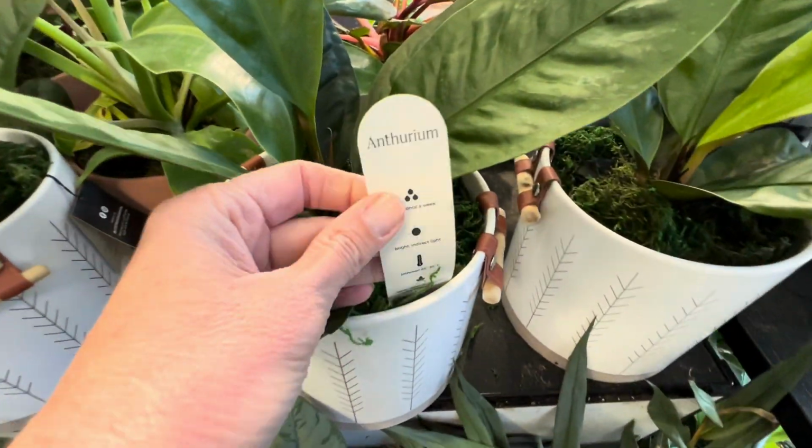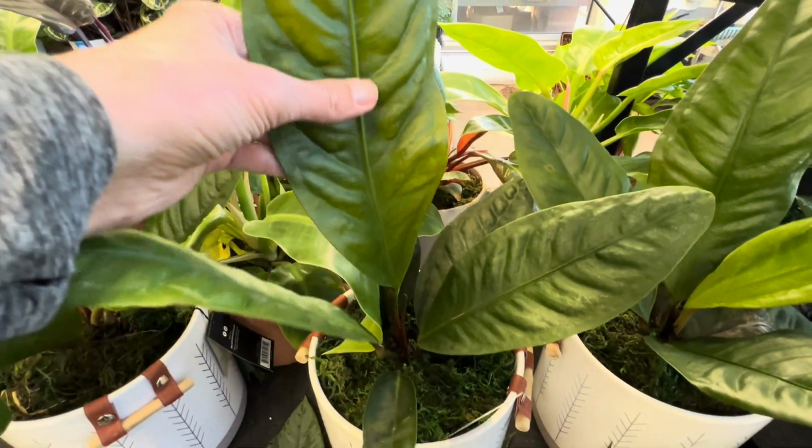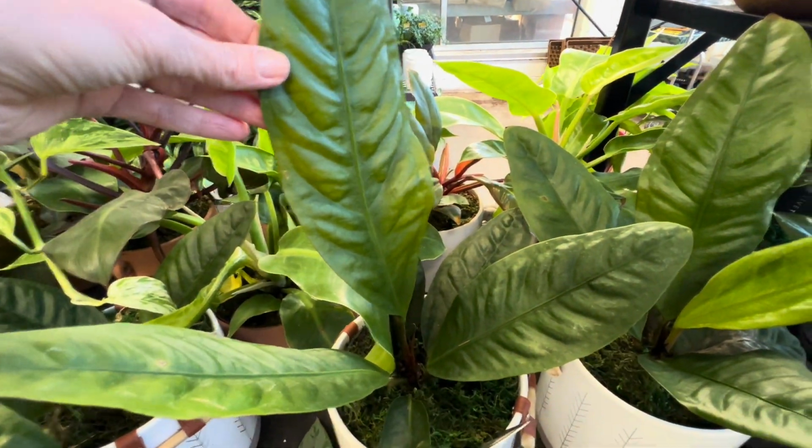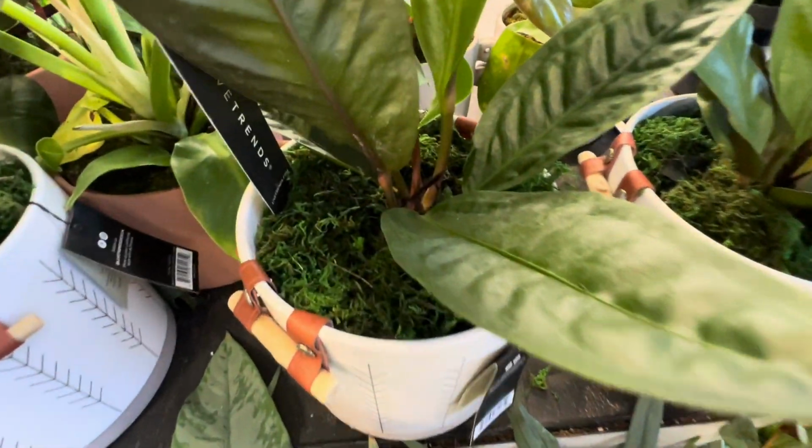Anthurium have these cool wavy leaves and can bloom for long periods of time. These plants are noted to prefer bright indirect light, and they come pre-planted in these pretty pots for $24.98.